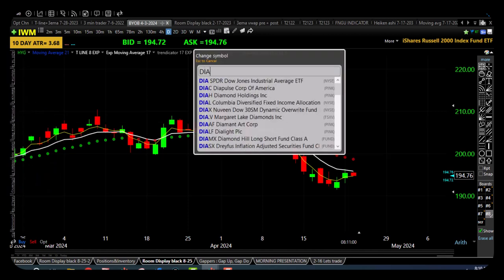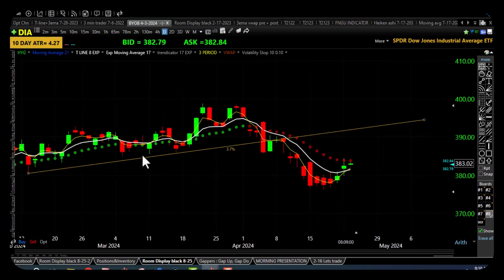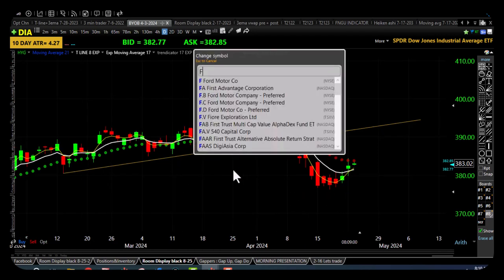Let's take a look at Diamond Dow. Higher low, higher high. Closing over a bullish cross. That'd be the 3 crossing the 8. Over a bullish cross, but underneath the 17 EMA right there. So Diamond Dow. Still in a downtrend. Here's the low. Made a lower low. We're in a downtrend. There's Diamond Dow. Let's take a look at FNGU.